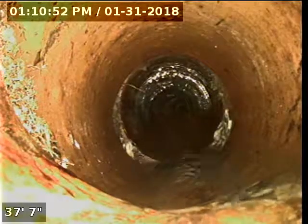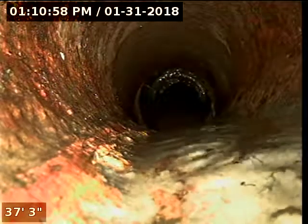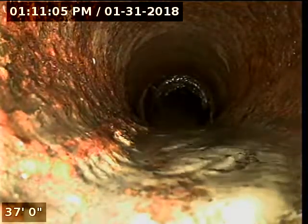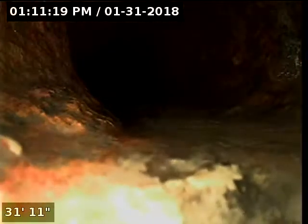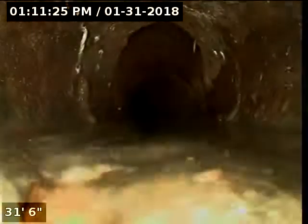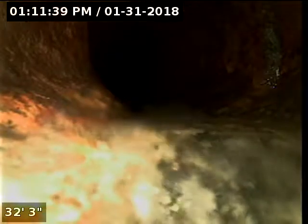So at 37 feet, that's where the 4x6 is. Now we're into 4-inch cast iron at 37 feet, 10 inches. And from here back, the cast iron looks really good. Not too much scale, no cracking. There you can see there's a cleanout right at 32 feet 4 inches, something like that. So that would be outside the house.